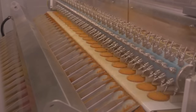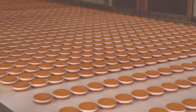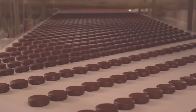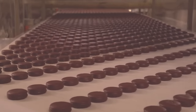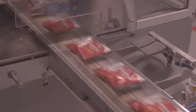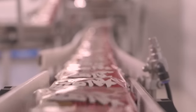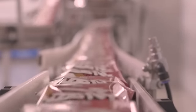First, the cakes are baked with a massive machine producing lines of, let's say, 24 pieces. The cakes are then combined with the marshmallows. The end product is glazed, cooled, and packaged. By the way, the internet is full of homemade choco pie recipes. Maybe it's a good reason to explore the world of baking.